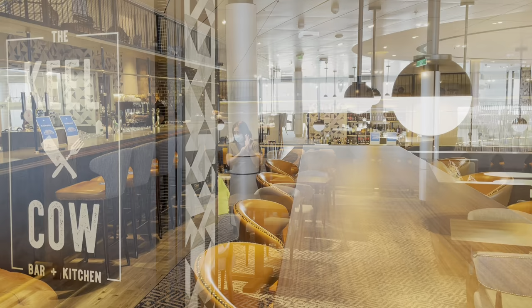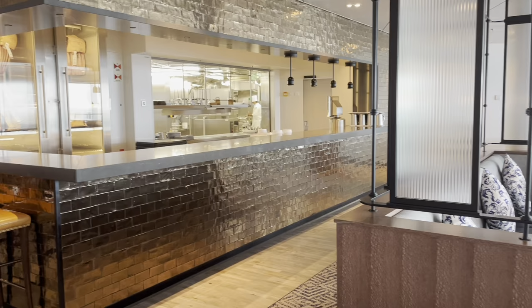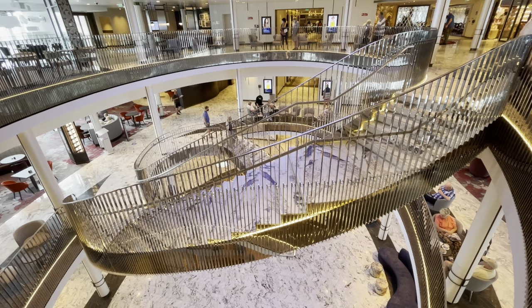Seriously though, this restaurant is absolutely fantastic. And ironically, it serves quite a lot of vegetarian and vegan food as well. And not to mention, more great views of the Grand Atrium. I just love it, I do.